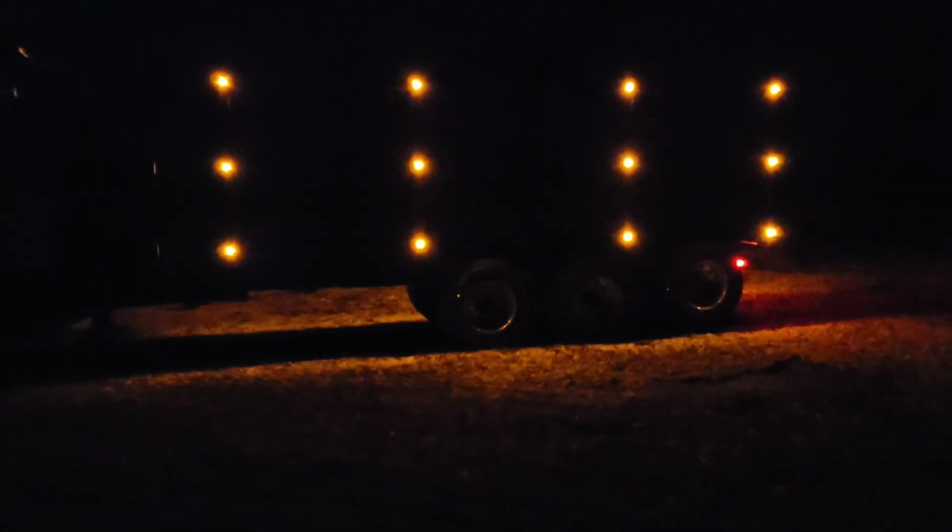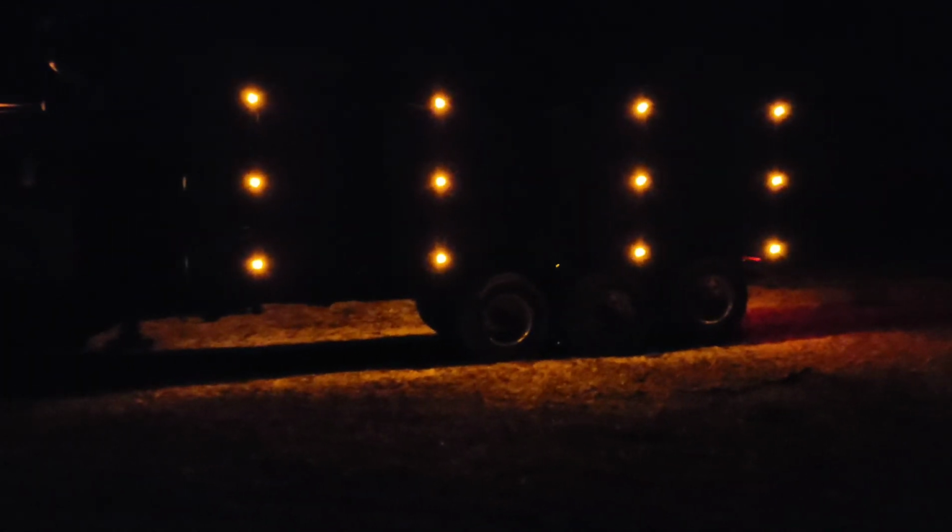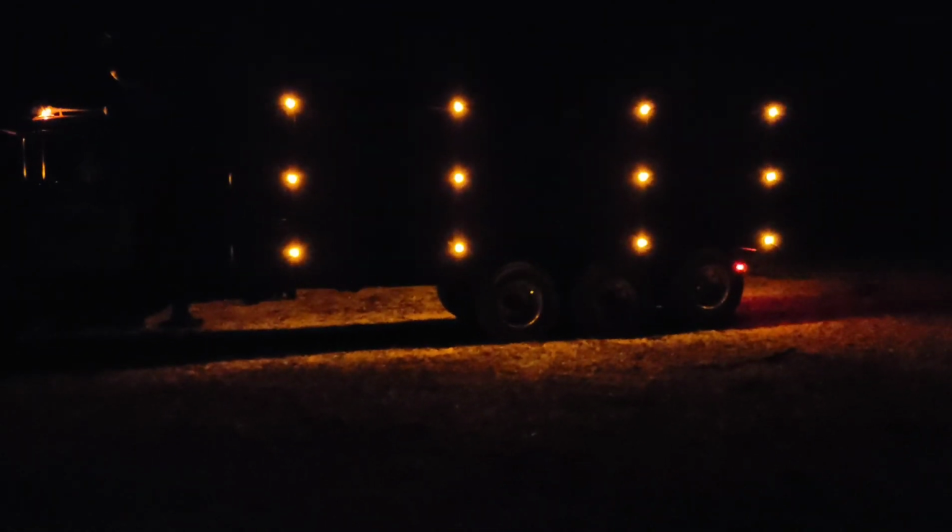I still want to put on a switch. I'd like to put some kind of rock lights on it. I'm crazy about the chromed up, lit up truck. So the whole thing from start to finish has been a fun build, but I'm pretty happy with the way it's turned out, how it looks.